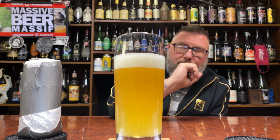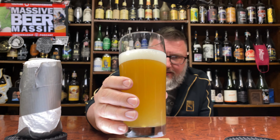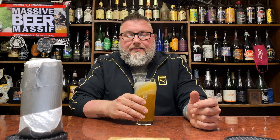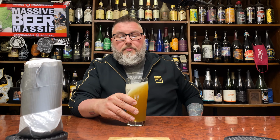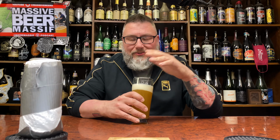Index finger of super tight compact bubbles throughout, just off-white head. Nice soft haziness. In the grand scheme of things, it's a hazy beer, but it's not the super stick-a-spoon-in-it-and-it-stands-straight-up kind of haze going on. So, anyway. Let's get a nose.